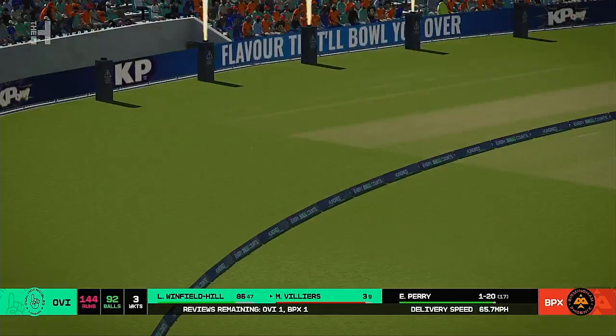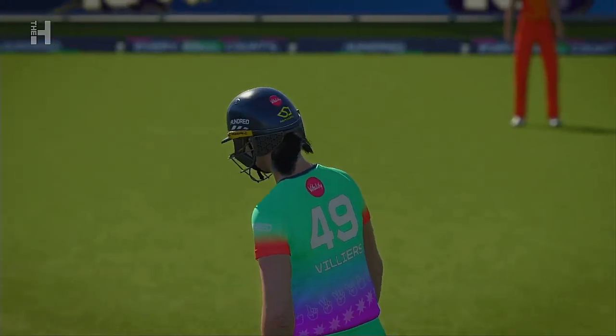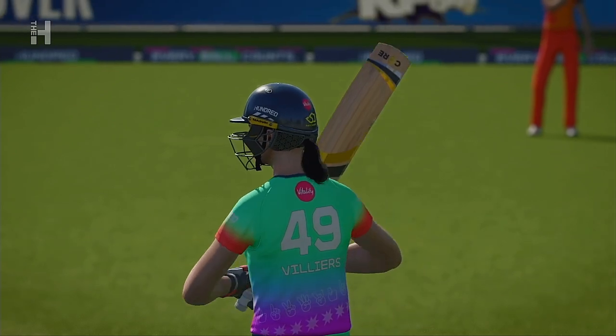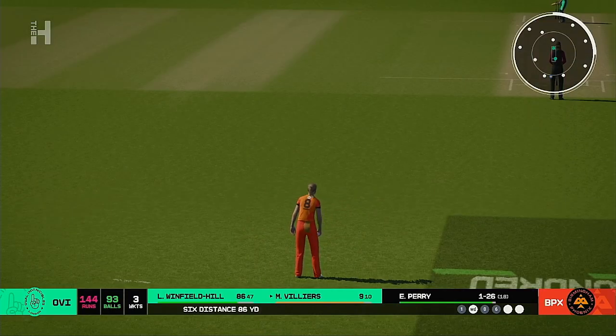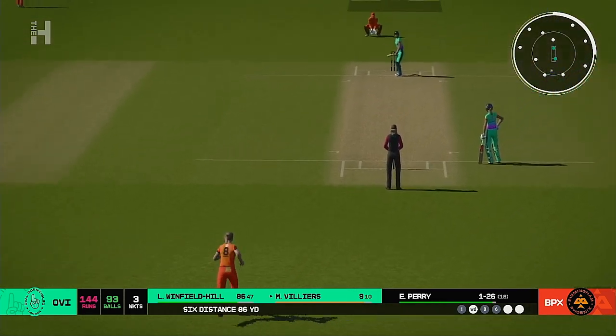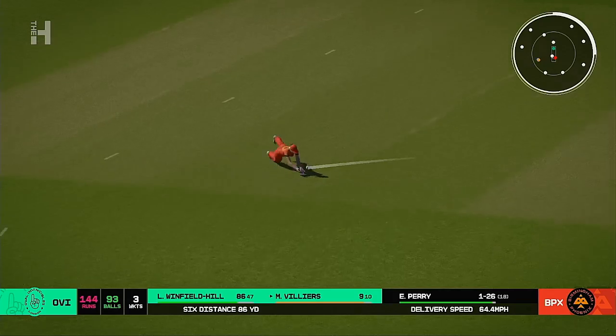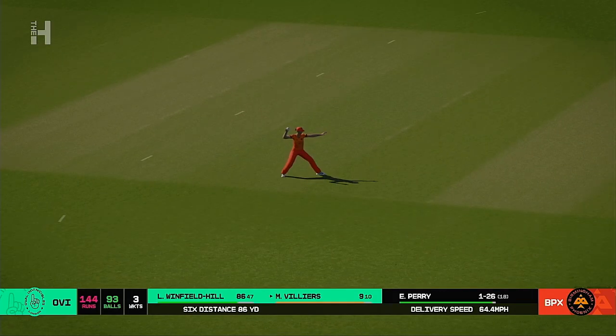Too good. That is huge. Jumped all over the slower ball, only gave them more time to see it and make sure of it. I'd like to see them just aim for the top of off now. As a bowler, you've got to make them play on your terms. Straight to the fielder.